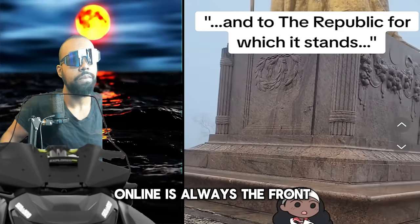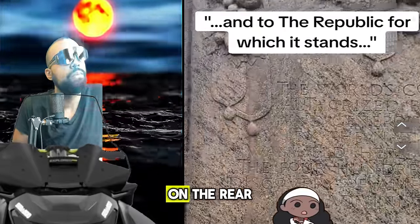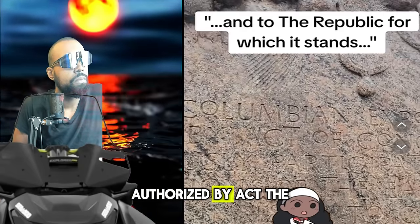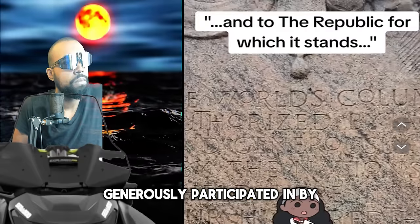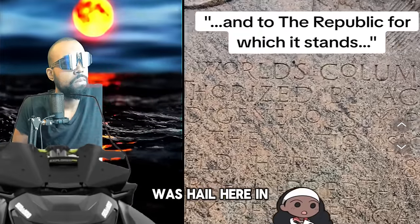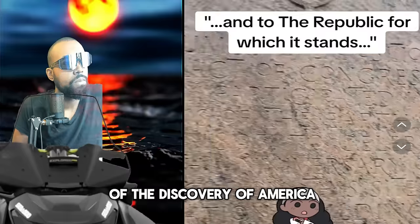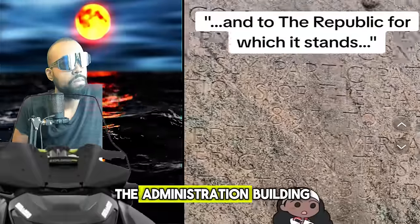And what they show online is always the front, but they never show the rear part. On the rear, if you look closely, it says the World's Columbian Exposition, authorized by Act of Congress, and generously participated in by the Nations of the Earth, was held here in 1893 to celebrate the 400 year anniversary of the discovery of America. On this site stood the administration building.